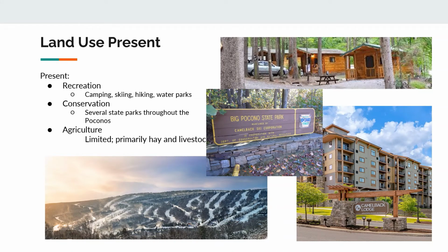Today, you'll see a similar trend in the usage of the Pocono land. People travel from all over the country for recreational activities in this mountain range. Modern-day land usage has seen a push, however, in conservation of the Poconos as the economic industries recognize the inherent value of the ecosystems around them. Today, there are several state parks, camping locations, environmental and educational opportunities, skiing, water resorts, communities, and more dotting the landscape of the Poconos.